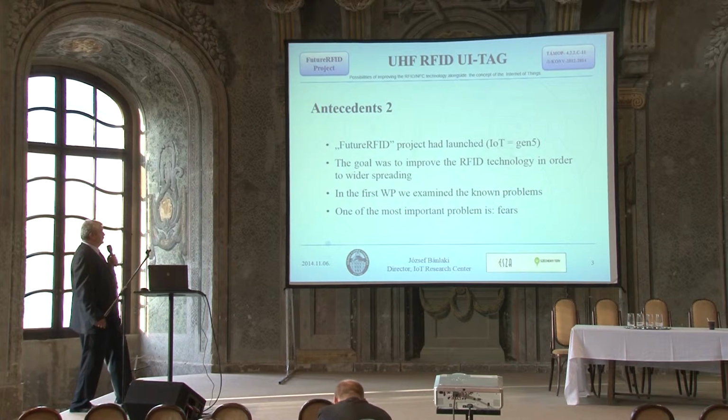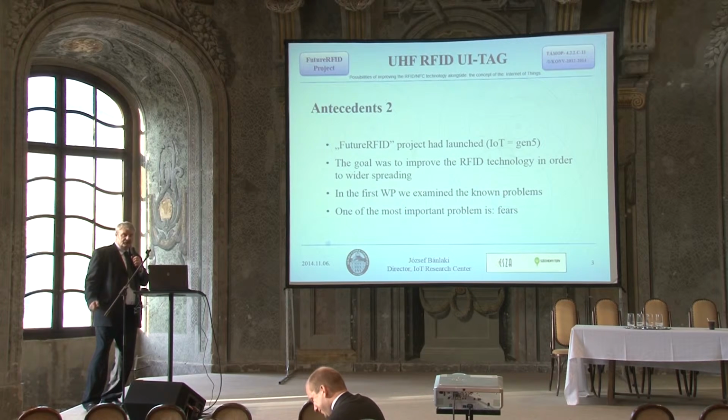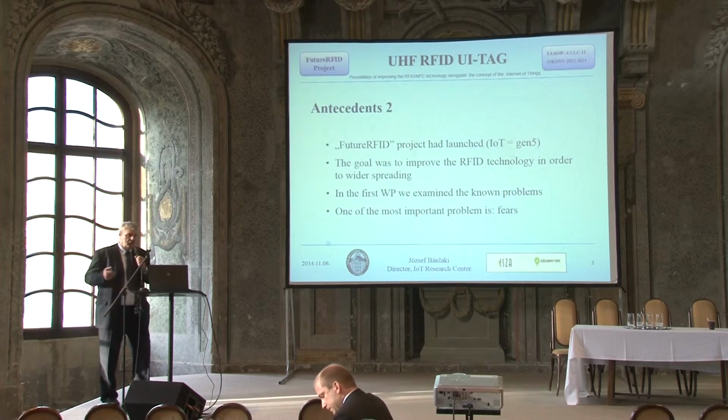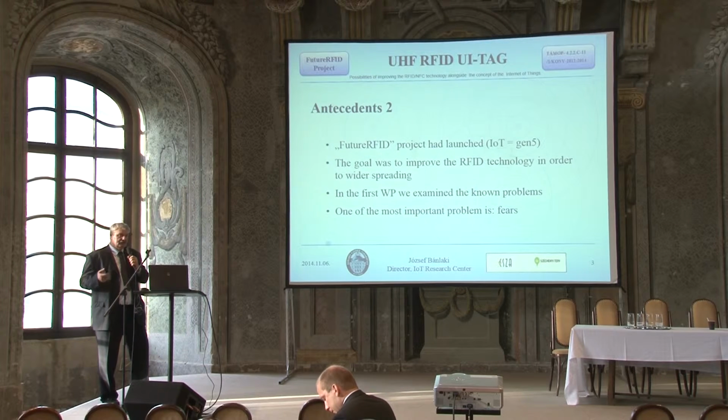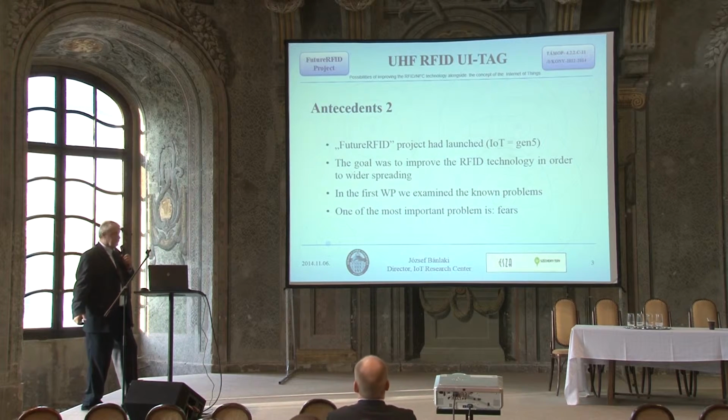This project is named Future RFID, and I have some words about this sentence. IoT is the Internet of Things, which means simply that more than 50,000 billion objects will be connected into a big network. Most of them don't have intelligence or communication capability, so we need some technology to connect them to the network. This is RFID or NFC technology.